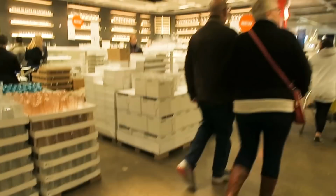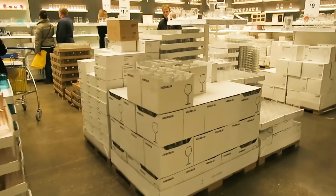So the tree is in the car, and we're now going to have a look around IKEA for some decorations. Mary, I need to wash my hands. Cool, so we need to find a sink for Mary to wash his hands in. She is so passionately expressed. But we're off to look at Christmas things in IKEA. IKEA, we're in IKEA.